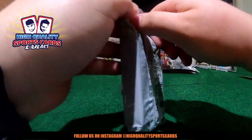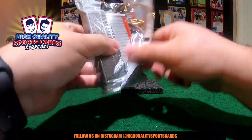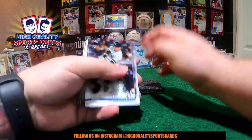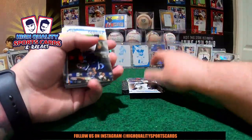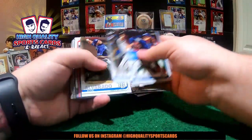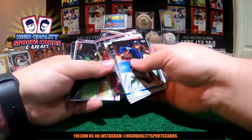Last pack. So we got the auto already. Let's see what we can hit in this last pack. But we have four nice silver packs over there. We can open two after this pile. So let's see. Maybe we can catch a nice auto in the middle of the break on the silvers.